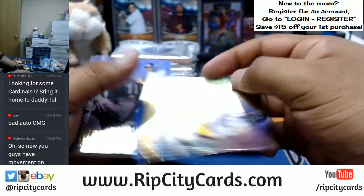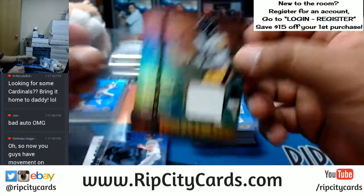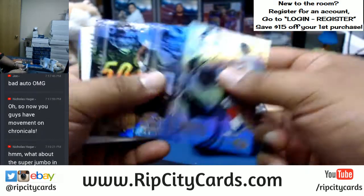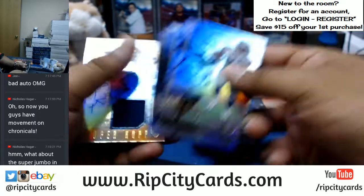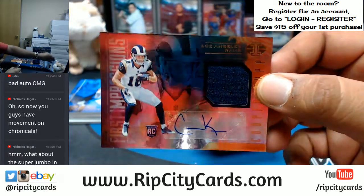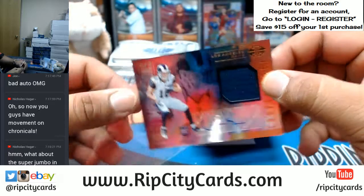$65. I have some combos. I got it at $65. Le'Veon Bell of the Steelers with a patch. We'll continue to work on Chronicles right after I'm done with this Illusions. Cooper Kupp of the Rams with the RPA. That's pretty sweet. That is very nice.